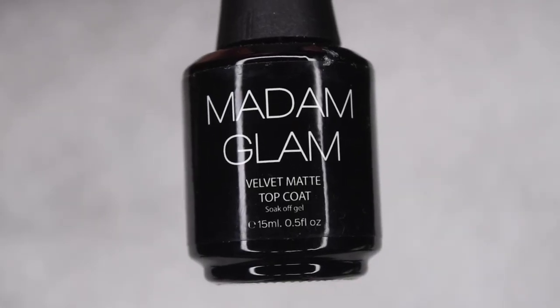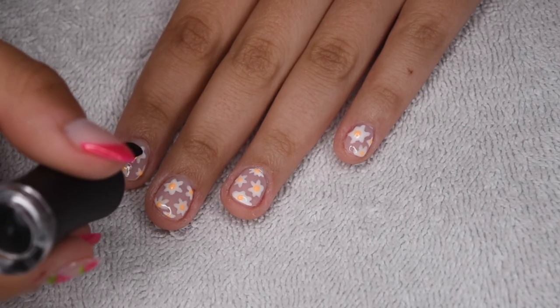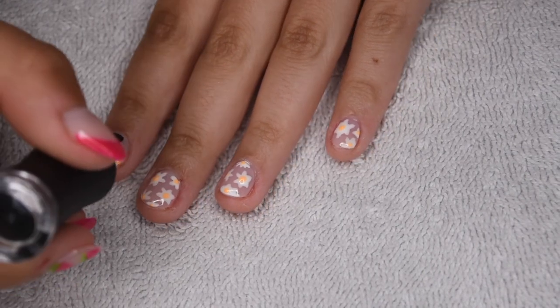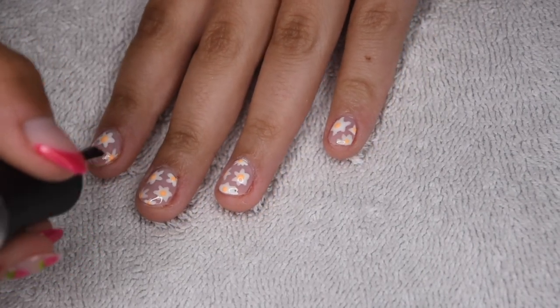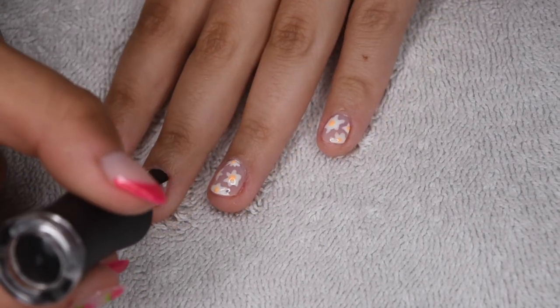So like I said, here's just a close-up of the velvet matte top coat I'm going to be using, and it's the same exact application technique as the previous layer of top coat. Just applying a nice thin layer to the nail surface and then curing once I'm happy with the application.